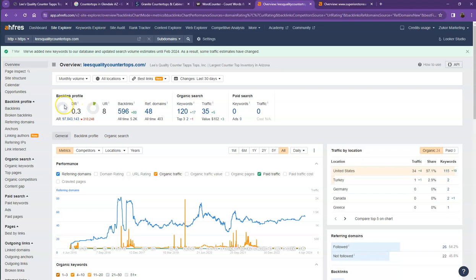So this is the level of trust that Google has in your website, and UR is the strength of your website. Backlinks, on the other hand, these are other websites that refer to your website, so they're like shoutouts from different directories like Yellow Pages, Yelp, and the like. They actually see that you have a pretty good amount of backlinks.